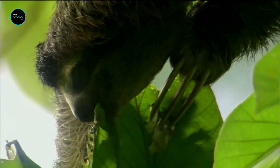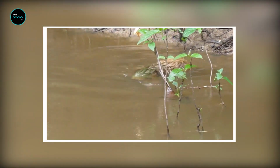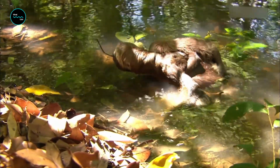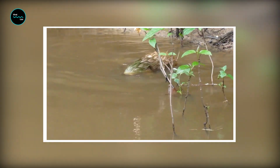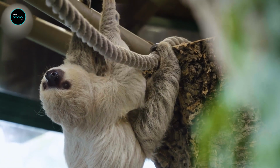They may move slowly among the trees, but sloths are impressive and speedy swimmers. They swim with an efficient breaststroke that helps them move to new parts of the forest, necessary for foraging or finding a mate. They can hold their breath for a really long time. A sloth can hold their breath for about 40 minutes. Now that's impressive.